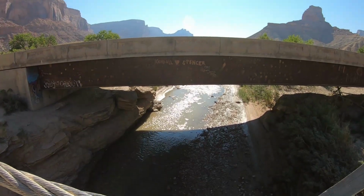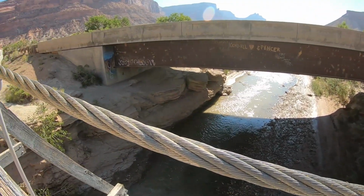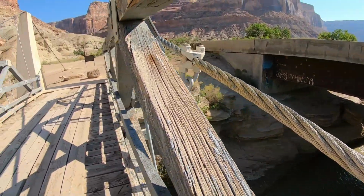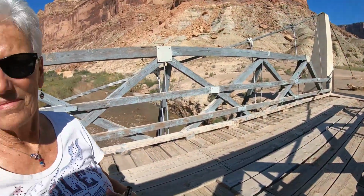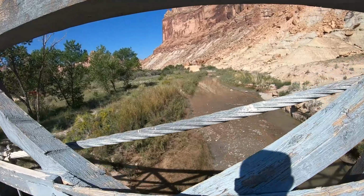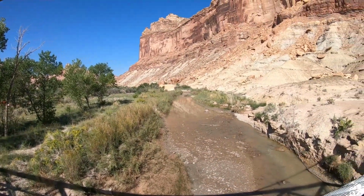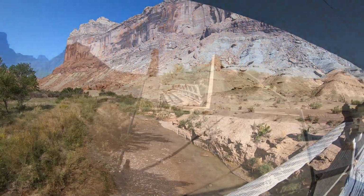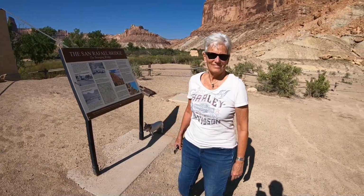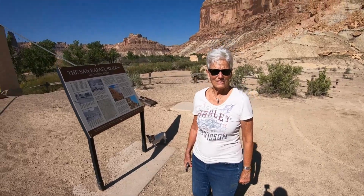The San Rafael River. Look at the size of this cable. It's as big as my hand. There's Mom. It's really pretty out here. Okay, Ma. Ma and the dog.